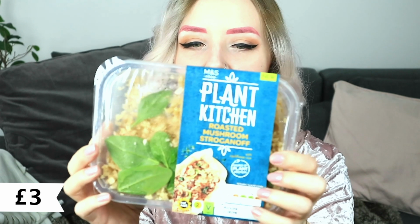I've also picked up some of these ready meals. This is roasted mushroom stroganoff. I'm pretty sure I tried this at the event, but I don't recall. I had one box full of different little meals, and they were all kind of meals like this. I think this was on there as well, but I don't recall very much, so I just have to eat it again, and it looks very good. I like mushrooms, so that's a big plus. And it also says one of these packs is 2 of your 5 a day, which sounds really good.